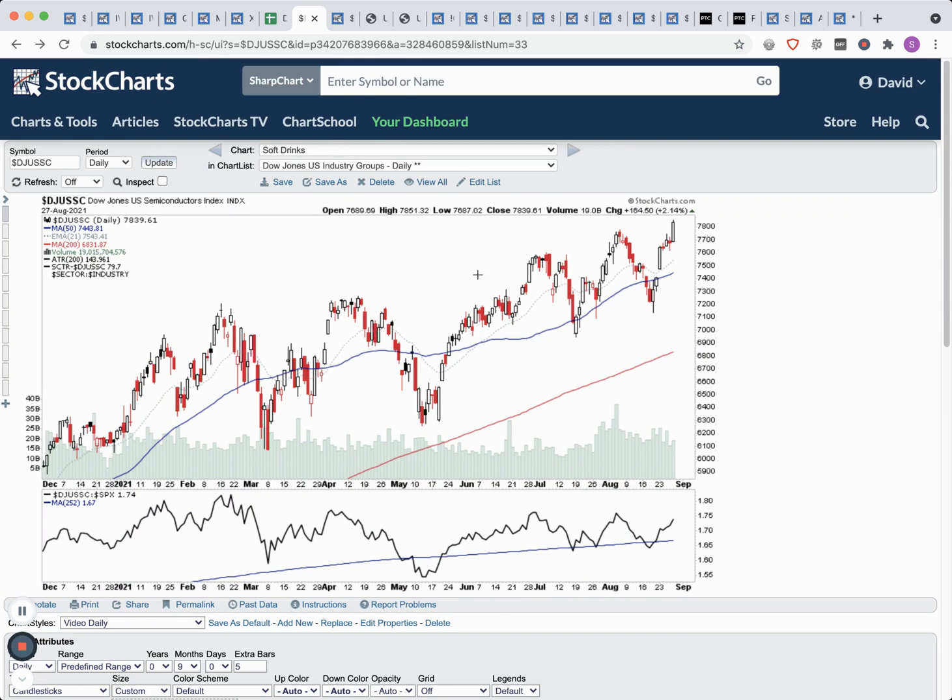If we look at the group chart itself, you can see it thrusted up off of this pullback to the 50-day moving average and made a new high this week. The likes of AMD and Nvidia are continuing to perform really well, and now the secondary stocks in the group are starting to move up higher as well.